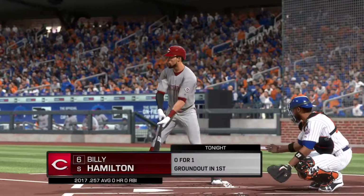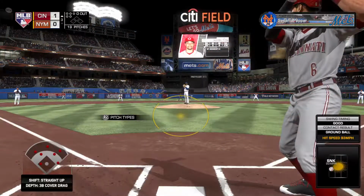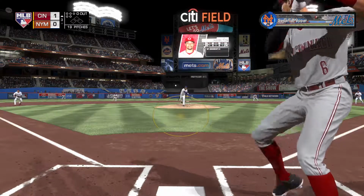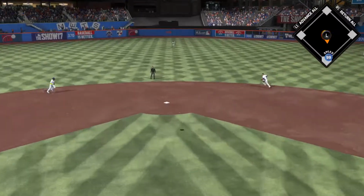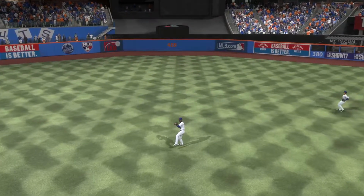Here's Billy Hamilton standing in. 0 for 1 here in the early going. Cincinnati center fielder, number 6, Billy Hamilton. Third baseman in tight, protecting the bunt. The first pitch hit in the air to shallow center. Margot's under it, makes the play, 1 away.